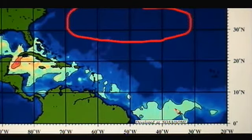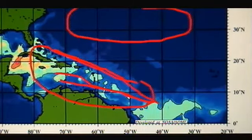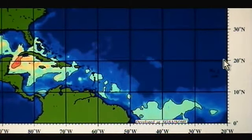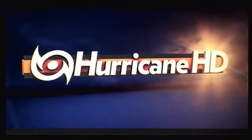And all along the path that this system could take over the next several days, we'll just try to draw some kind of a cone here, something like that. Heat content values still in the lower third of the scale, but they are there enough that it warrants concern that maybe, just maybe, this system will be something to reckon with in the days ahead. Hopefully not, and hopefully it won't be anything too strong. If it does get a name, it will be Chantal. Again, folks in the islands, you need to be watching this the closest.